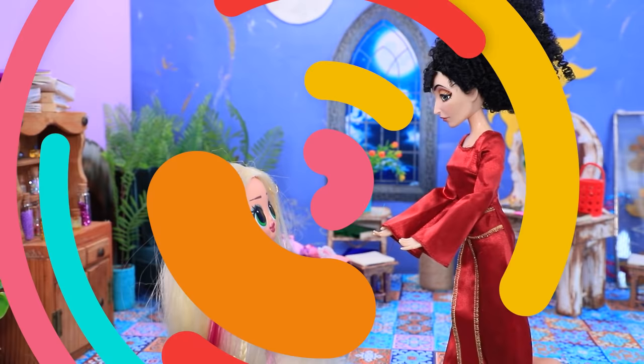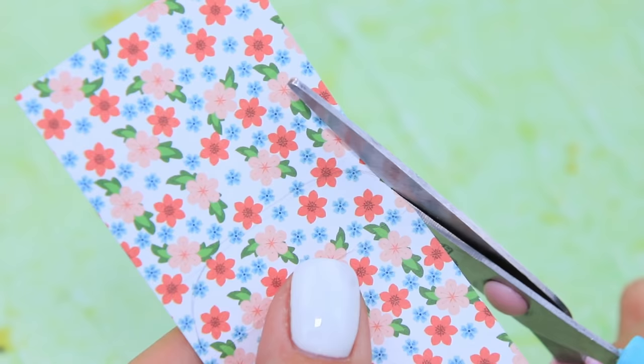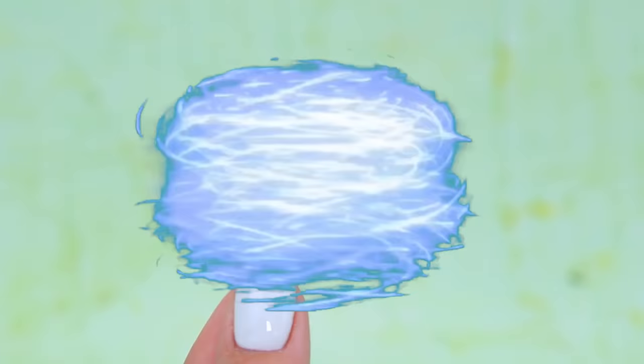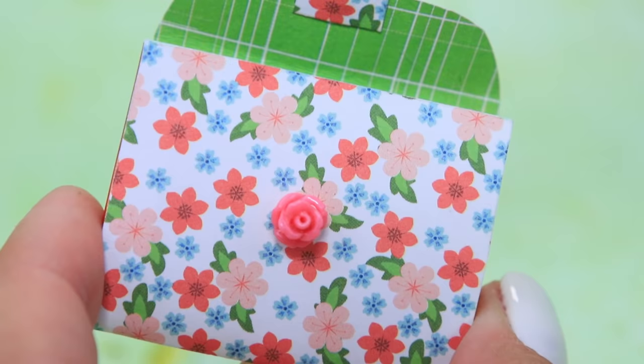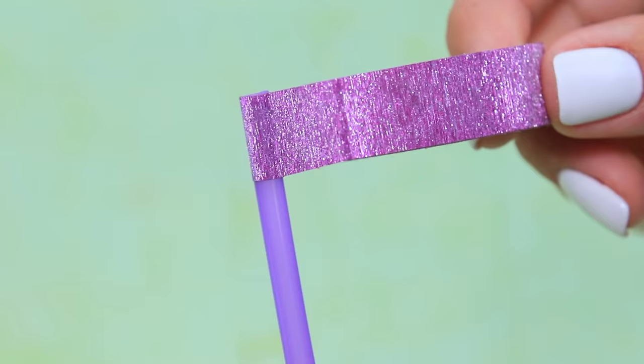Make a folder out of patterned paper. Colorful tape turns into a folded piece. Insert it in the sides. Plain sheets can fit inside. A straw and designer tape joined to make tiny spools for dolls.